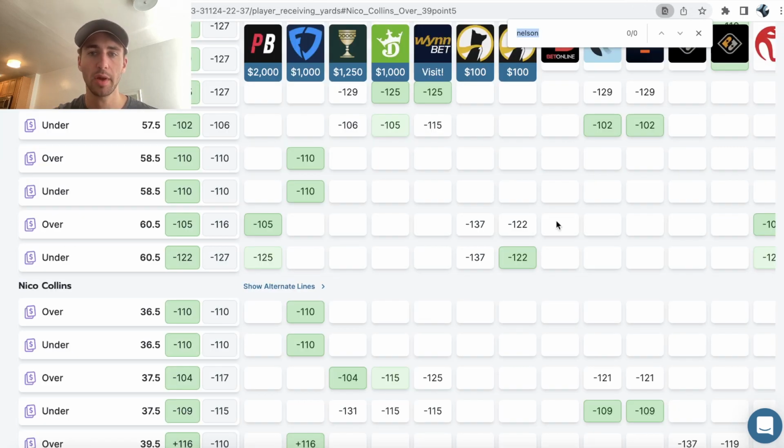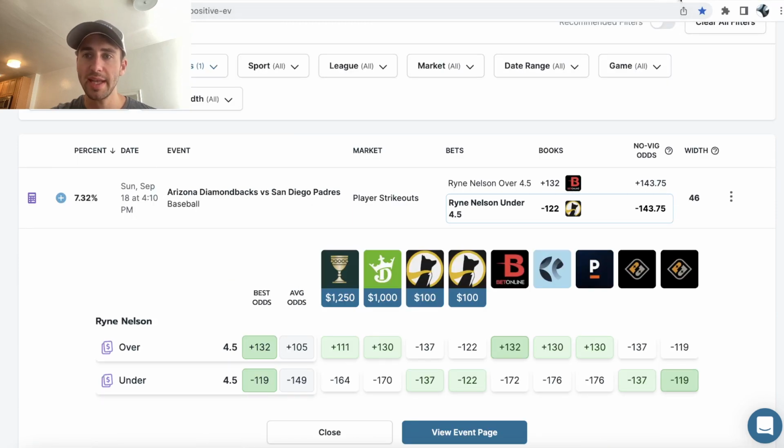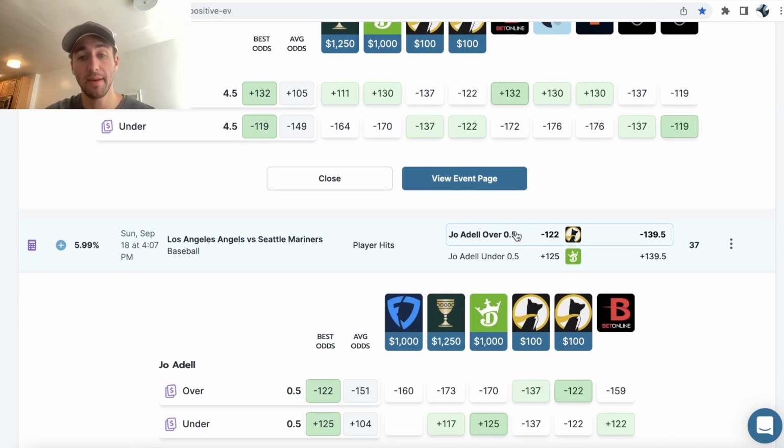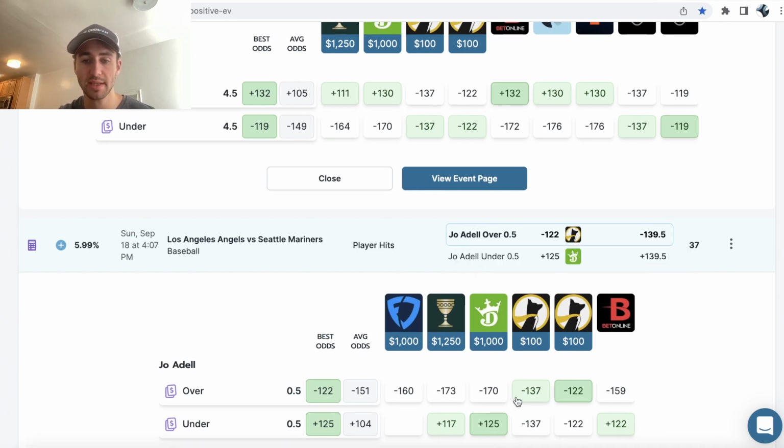What's the second pick we want to go with? Let's take a look. And it's going to be this play. Joe Adele over half of a hit. Minus 122 on Underdog. All the sportsbooks are pricing this minus 160 or higher. So this is in the Angels-Mariners game.